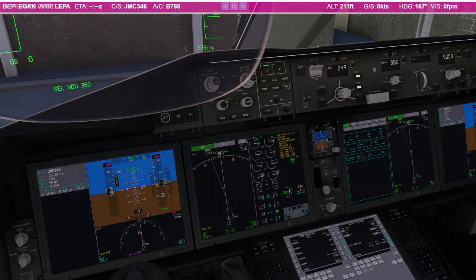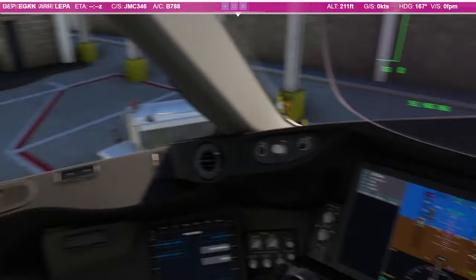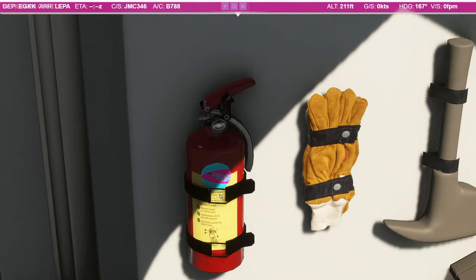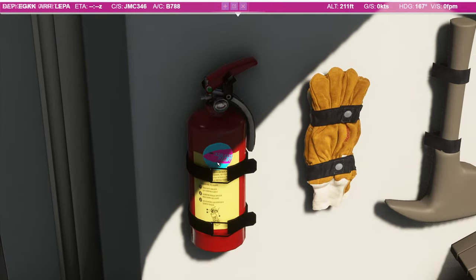Gatwick Ground, good afternoon. Just don't forget to check the fire extinguisher as part of the cockpit prep. I hadn't seen that before. Very good. How do you do these things? Excellent, excellent. Now, this extinguisher is actually no good. You can see there the needle's in the red. So we have to go get that replaced by engineering.